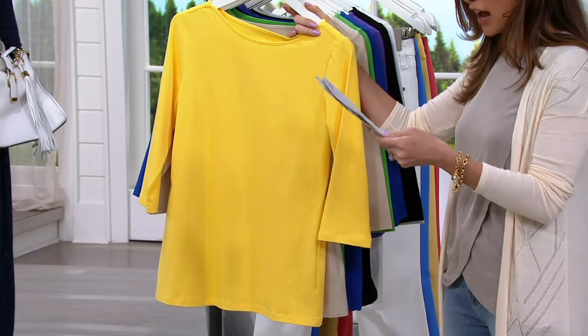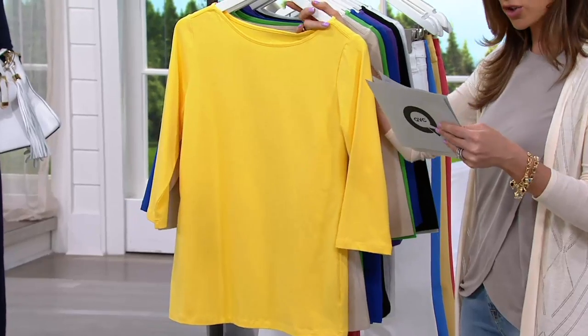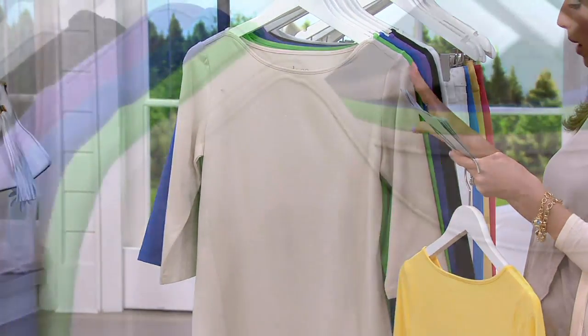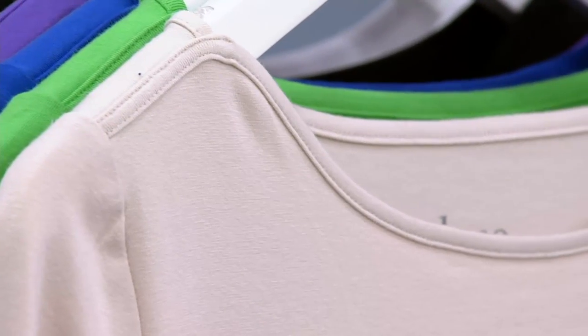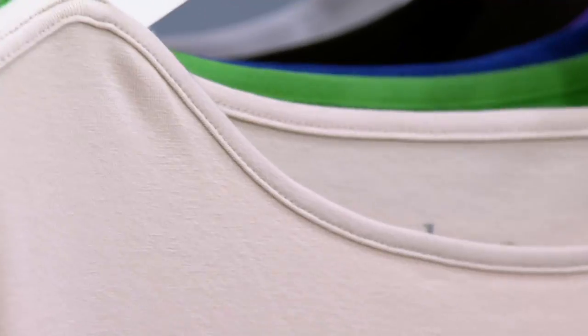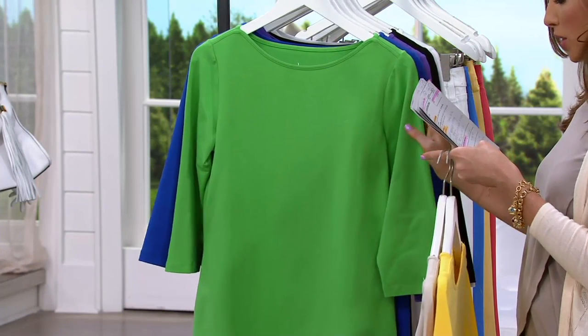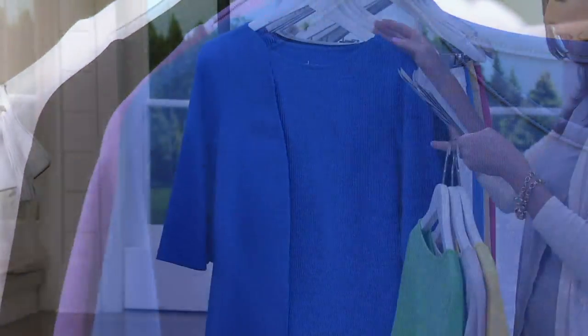So we've got lots of colors. Here's your sun yellow, small through large. Next up, we have it for you in the new stone. Always a popular color, great neutral, matches back to the taupe, today's special value. That's going to be extra, extra small through 1X. Next up, we have summer green. That's going to be extra, extra small only. Then we have vibrant blue, extra, extra small through 2X.